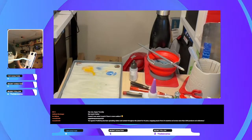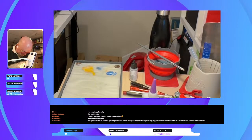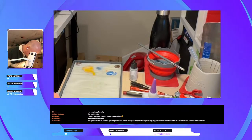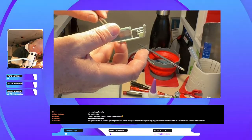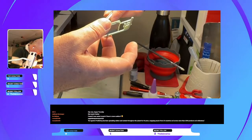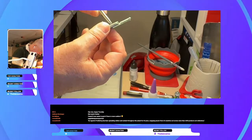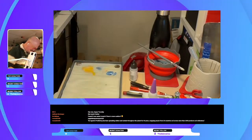So we get our cocktail stick. We will apply some glue to the opening here, and then we will take these guys. There we go. Nice. All right.